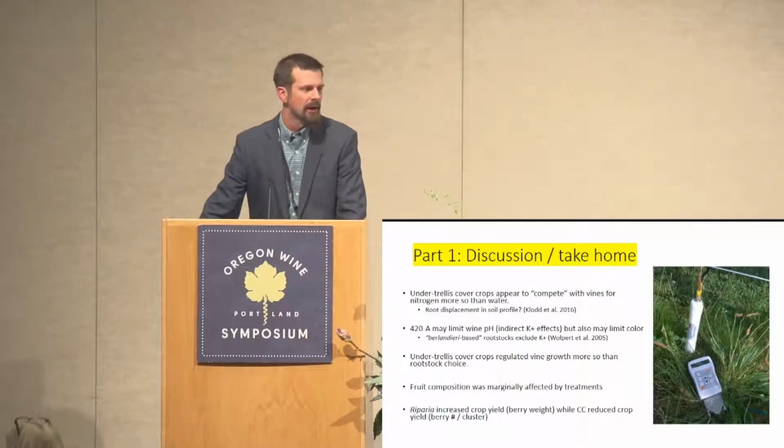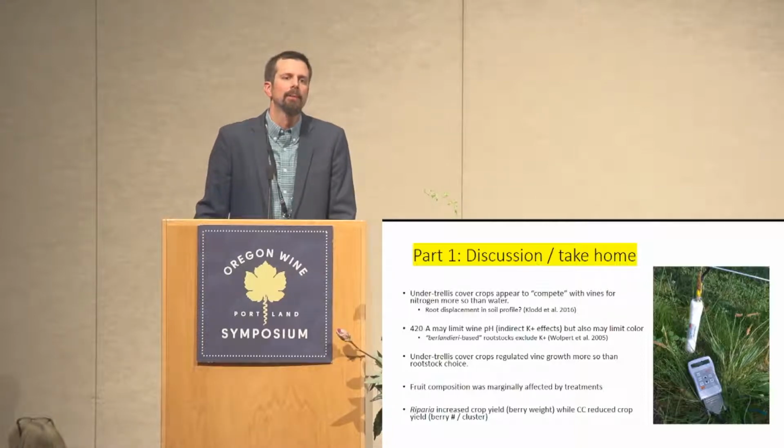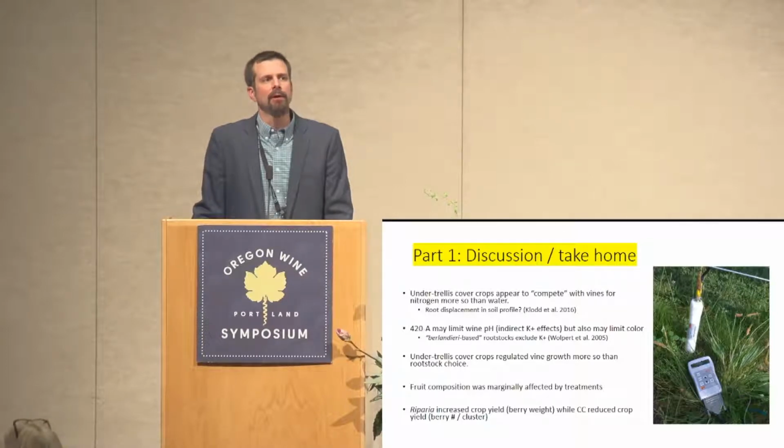So here's the general discussion take home from part one, this rootstock comparison and the cover crop comparison, then we'll go and talk about root restriction. But under trellis cover crops appear to compete with vines for nitrogen more so than water. And this raises an eyebrow because I think most folks anecdotally think, well, surely there's got to be some water competition there.